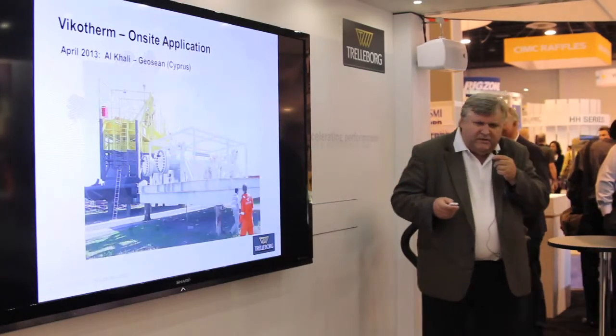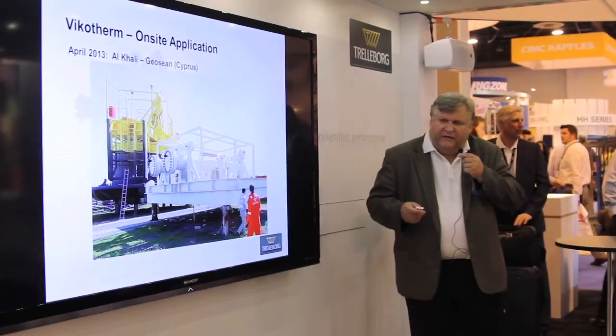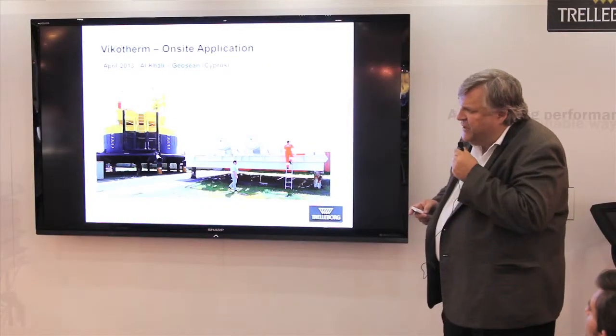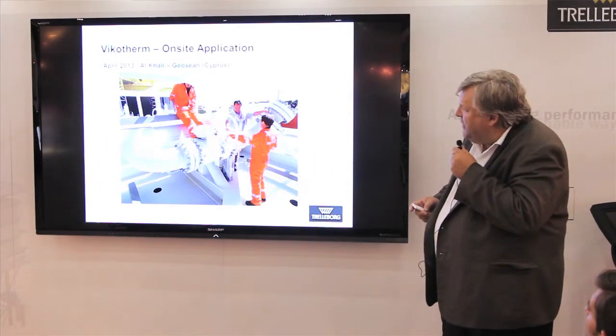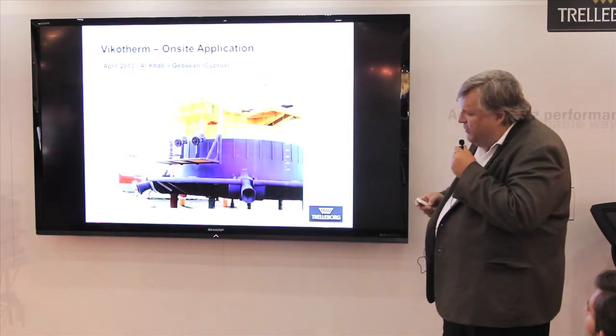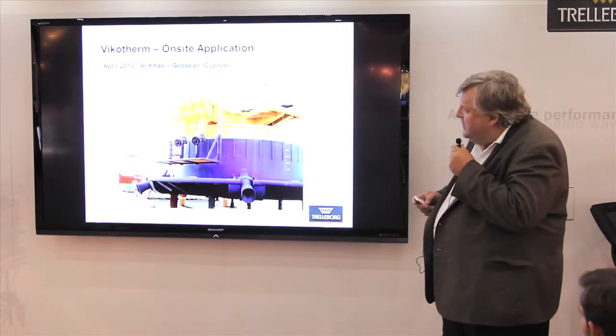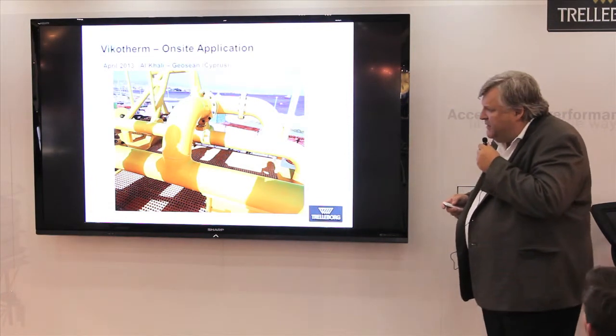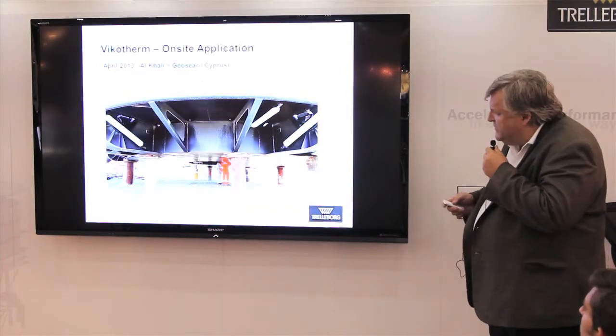This is another sample because the challenge is then to get out in the field. And this is the first big field installation we carry out as we speak now in Cyprus, where we have a substructure and a buoy, all to be covered with Vicotherm. You can see the challenges of it. It's on site in Cyprus.